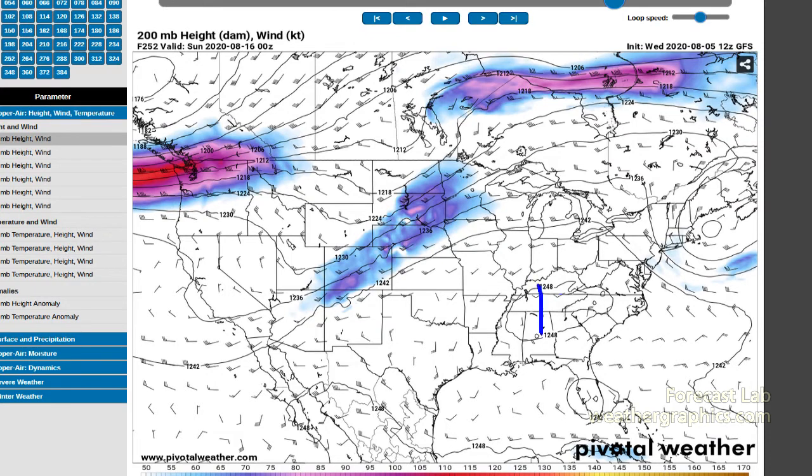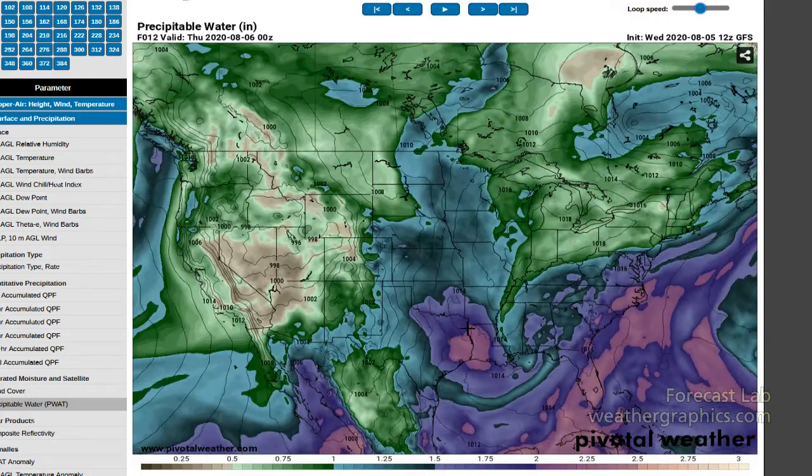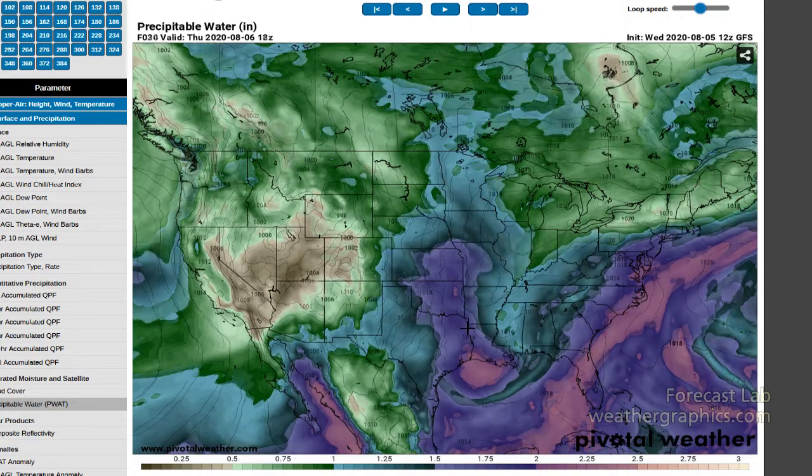Now we can see the subtropical ridge settled in across Tennessee. That's actually a closed high there, and then easterly flow all the way out to Texas and another tropical disturbance down in South Texas. Precipitable water is definitely a big part of the picture this time of year. There are some very high values up there in the Red River right now, so no wonder we've got storms feeding through that area.